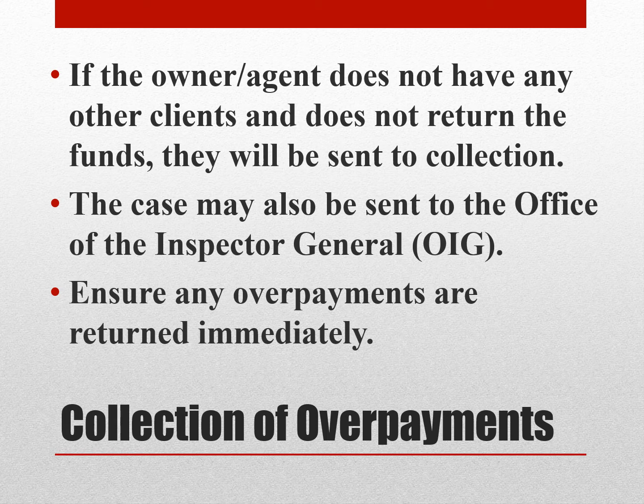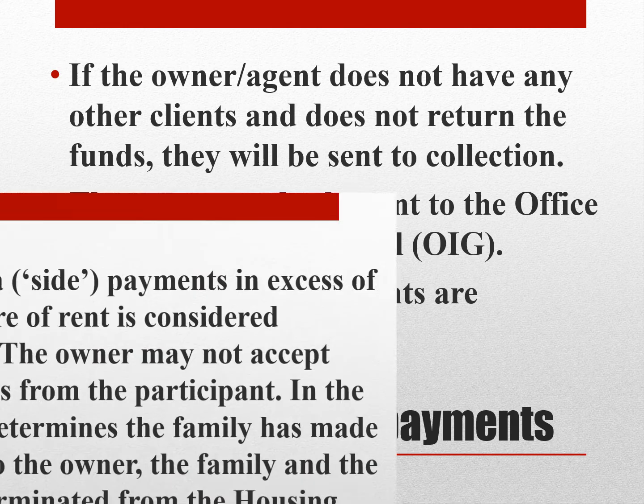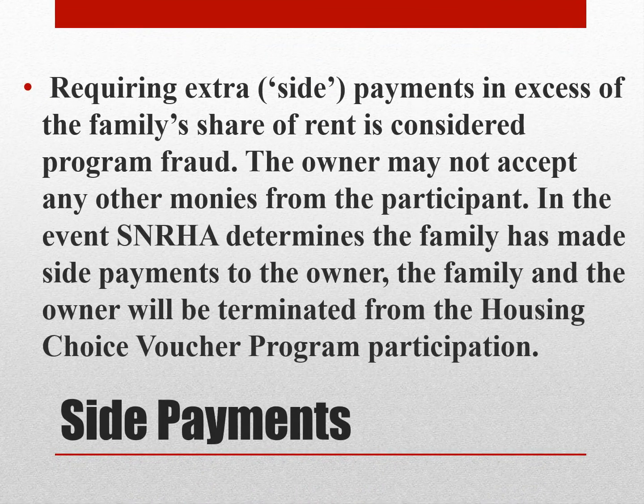If the owner agent does not have any other clients and does not return the funds, they will be sent to collection. The case may also be sent to the Office of Inspector General, but we just want to ensure that overpayments are returned immediately. Let's talk about side payments.